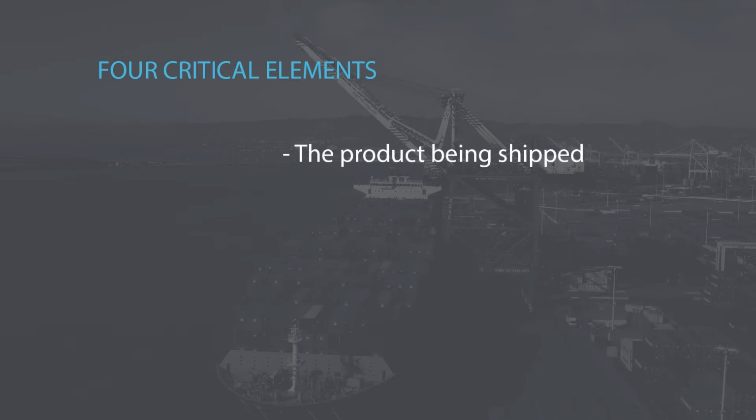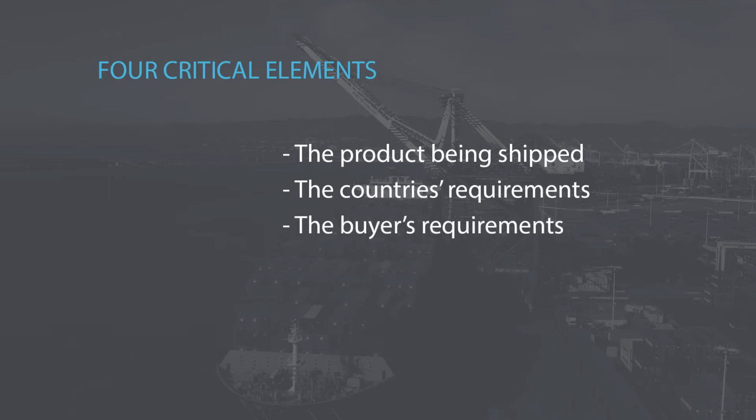The product being shipped, the country's requirements, that includes the United States and the foreign country where the product is destined, the buyer's requirements, and the requirements of the seller or exporter. It's the exporter's responsibility to know the technical requirements for their product and to determine the appropriate terms and conditions for each shipment. In an effort to gain a better understanding of this complex process, we'll focus on 5 major players and their roles in exporting.